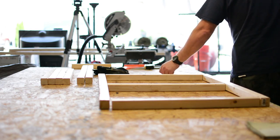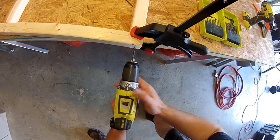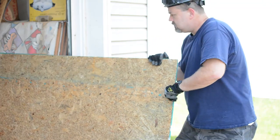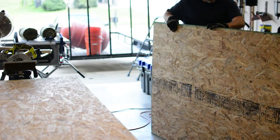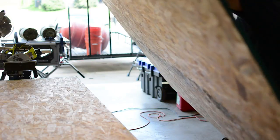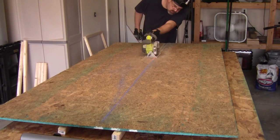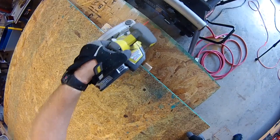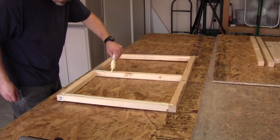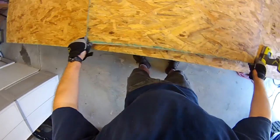Next up, we will be assembling the floor. Now, I do have a table saw, but it's just not stout enough to handle the full weight of a full sheet of strand board, so I opted to use a skill saw. In addition to nails, I also went with good old wood glue just to add to the durability of the cat house.